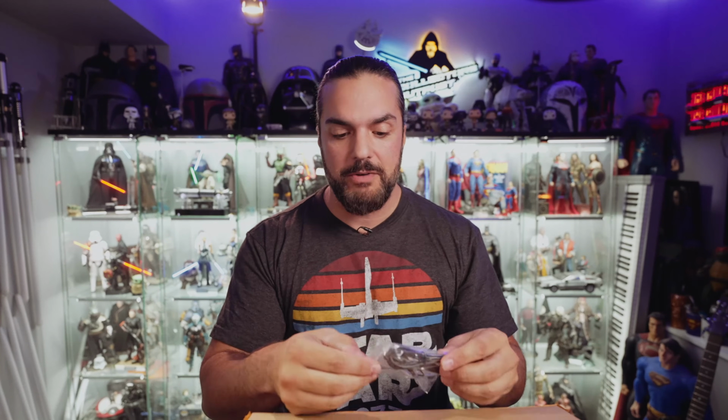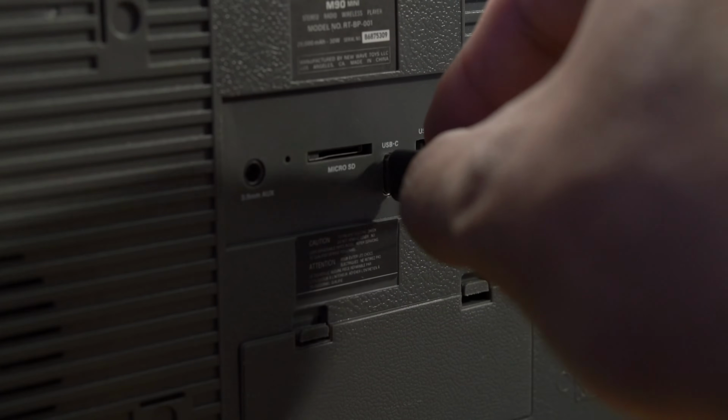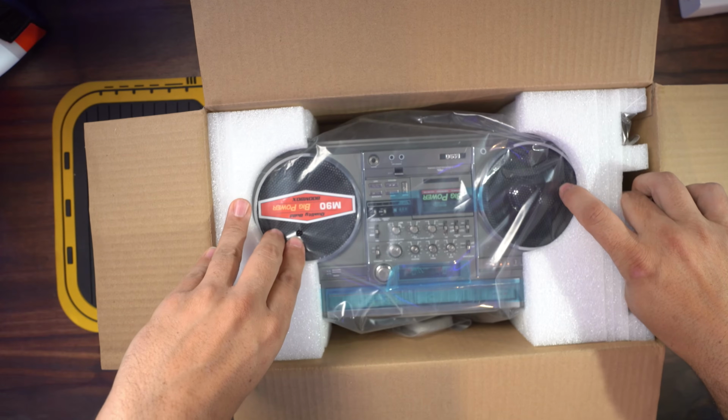All right, and then looks like we have a USB-C. I believe this is a USB-C internal battery, so you have to charge everything up with this. The built-in battery here has 40 hours of playtime, and that is incredible. And this is where the fun begins. Man, I can't wait to see this.